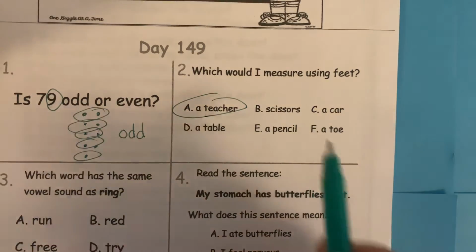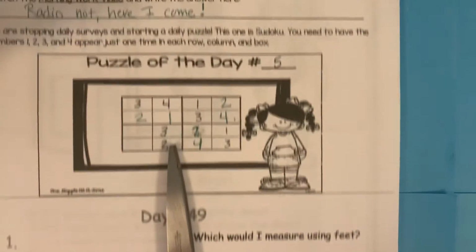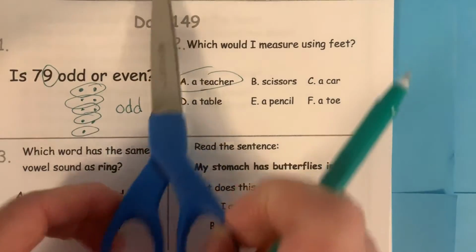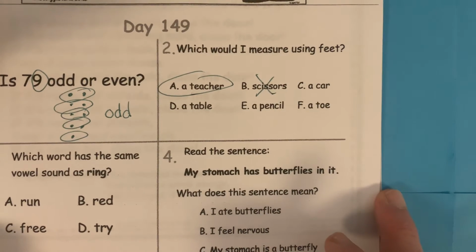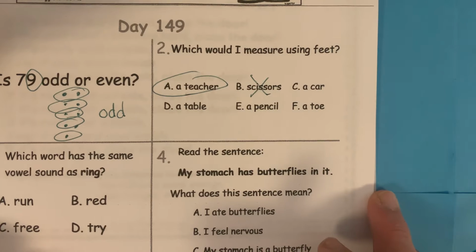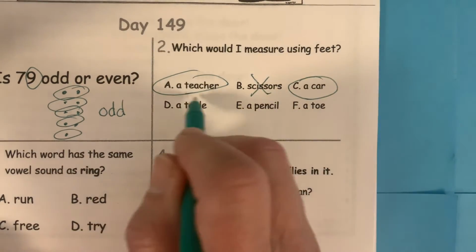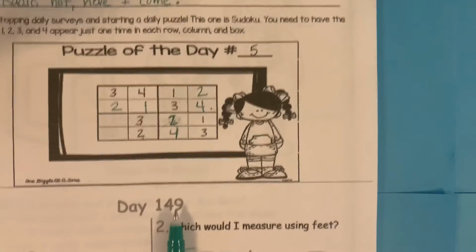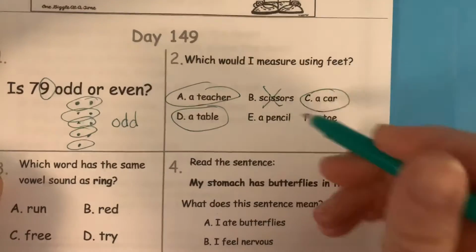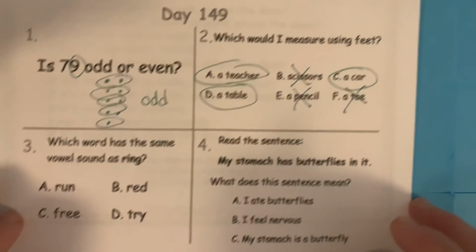Scissors. Here's a pair of scissors, and here's my piece of paper. Scissors are much shorter than a piece of paper. So scissors you would not use feet. A car, yeah, a car, you could measure it with feet. I know they measure motorhomes with feet. And so I think a car would be reasonable to measure with feet. A table, yeah. A pencil, here's a pen. No, I would not say it would be reasonable to measure a pencil with feet. Or a toe, hopefully not, unless you're the Jolly Green Giant.